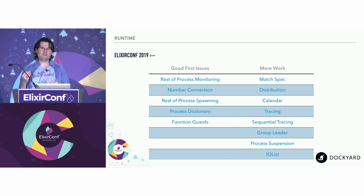But they're very simple, writing BIF-style wrappers, so you can do what I do, where you copy a pre-existing one and find and replace some names, and you've just made a commit to Lumen. And then you can say, I worked on a VM for a language, which is pretty cool.